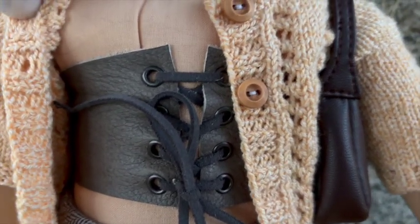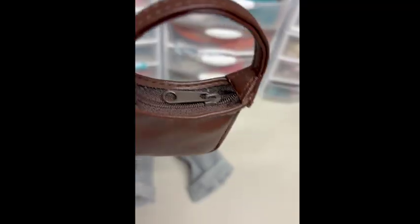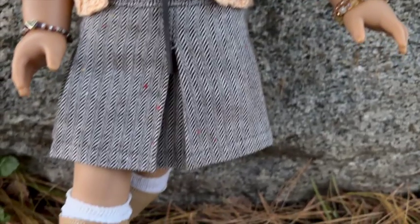I just realized that I did not show you the purse. Hold on, let me go get it and take a short video. Here's a better look at the bag. Isn't this adorable? It's a perfect little bag to fit right under the doll's arm. My memory's not failing me.